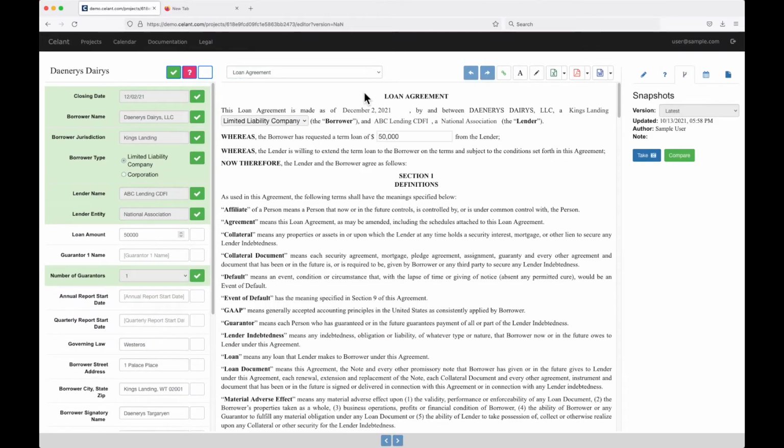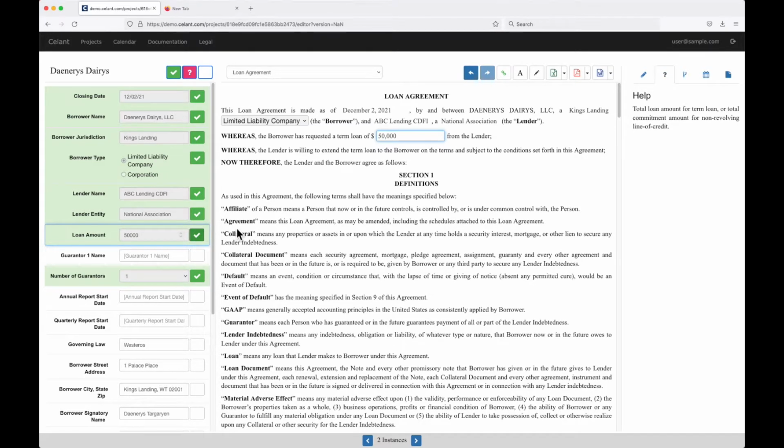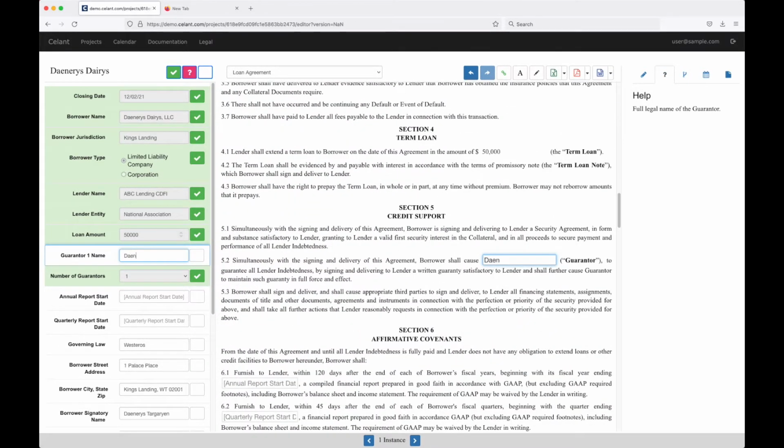Now we are in the loan agreement, and you'll notice that the things you confirmed from the previous document show as confirmed. So as you go through each document, you will have fewer and fewer items to confirm and make decisions on. The loan amount, 50,000. Okay, guarantor name. Okay, she is also the owner, and it is very common to have the owner also provide a personal guarantee.